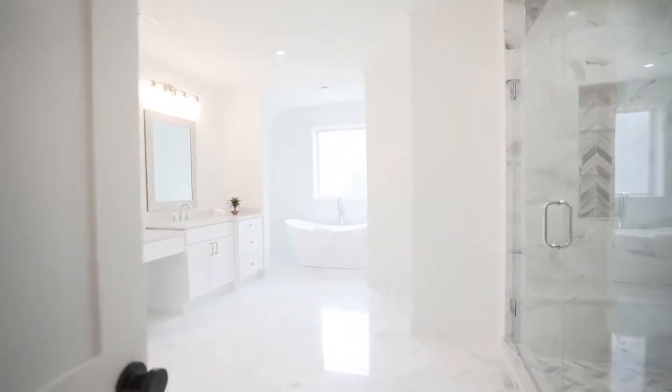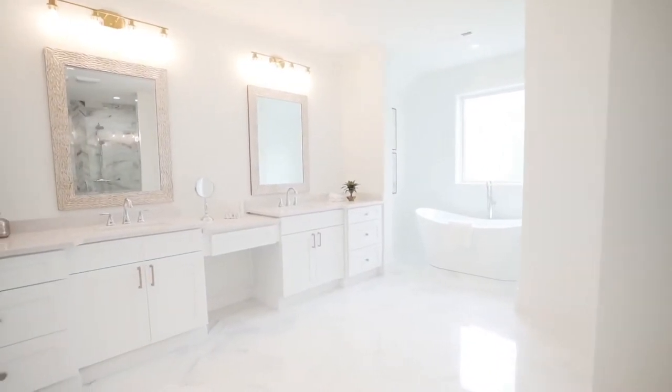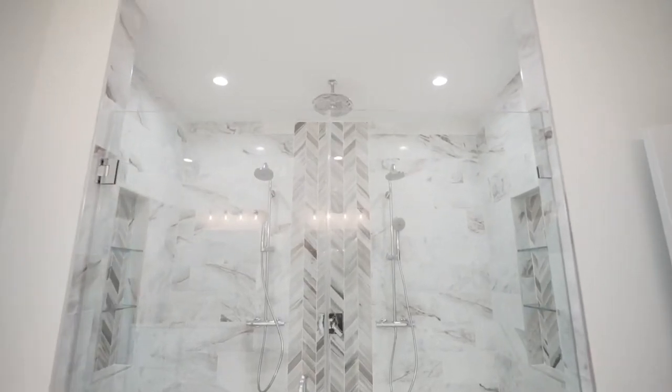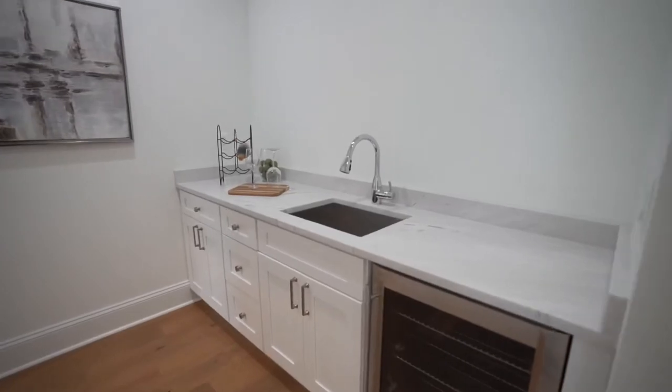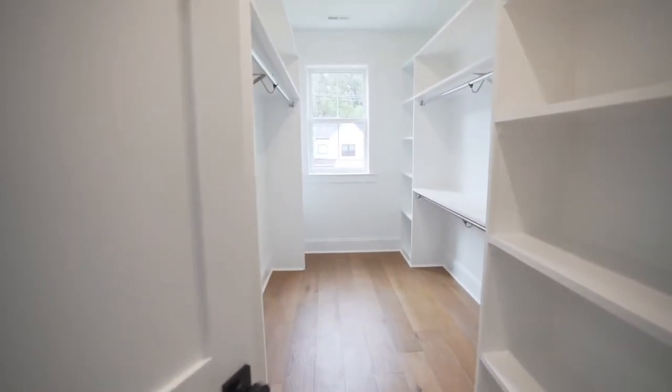The master bath doesn't skimp on luxury amenities one bit. Your toes will be kept warm with the heated tile flooring, and you'll never complain about your shower being too tight or too small again. Speaking of luxury amenities, treat yourself to a late night snack or grab your morning coffee with your in-room beverage center.